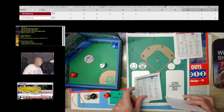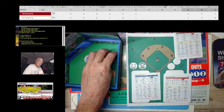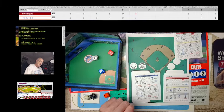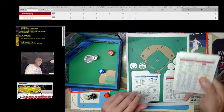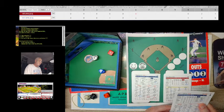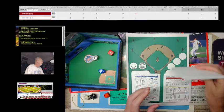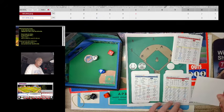Tom Seaver against Del Unser again. Yeah, Unser's 0 for 2. He struck out and then tapped out where the catcher threw him out. Here's Tom Seaver, and that's a 586. So that's going to be the center fielder card, and that's going to be Mays, Willie Mays. And a 586 is going to be a fly ball that he runs down. So Mays, a ball in the gap, a drive, and on the run is Mays, and Mays turns on the jets and tracks it down. F8. So Del Unser drives one.